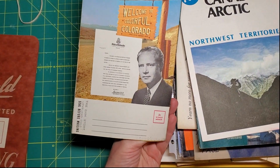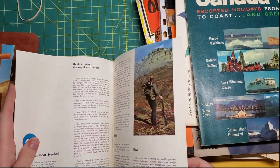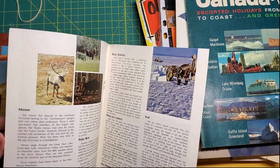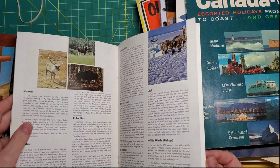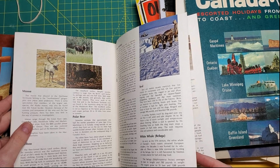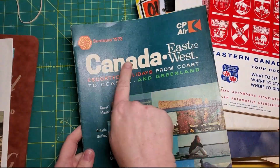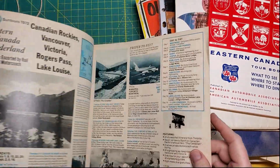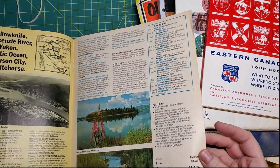2 cents without message. Hunt Canada's Arctic. So that's Northwest Territory. So you can go hunting up there. I just saw beluga here. That's terrible. This is a tour, I guess a catalog from 1972. So this is the itineraries for different tours one could have taken in 1972.